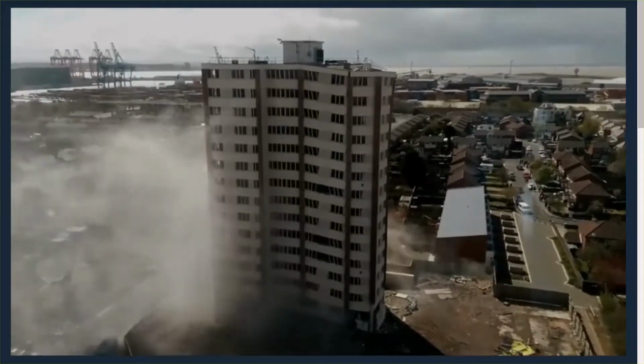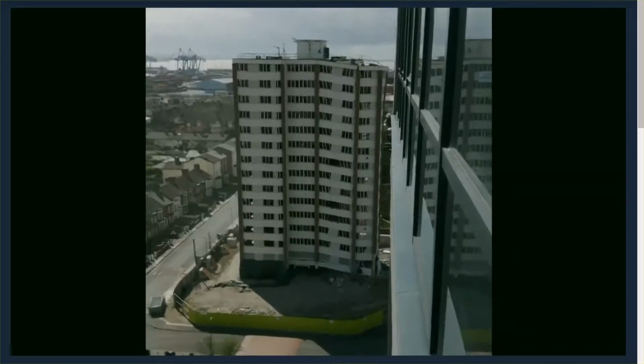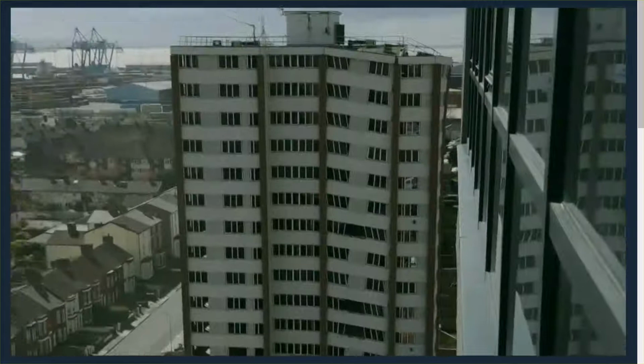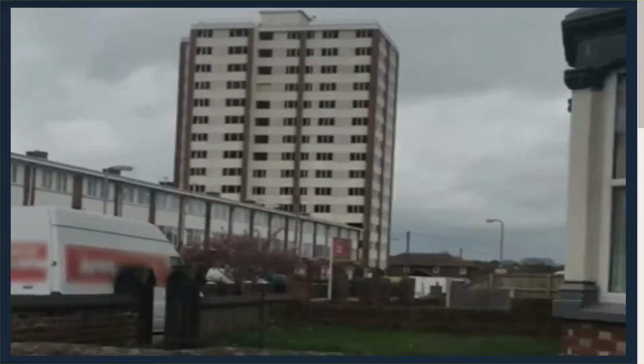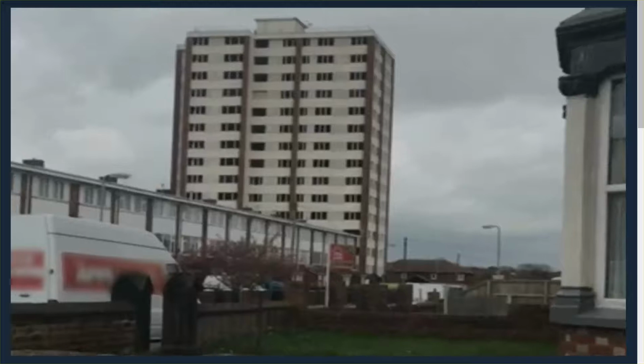Then you could smell the gunpowder and everyone was just quiet, and the next thing people were whispering, when is this supposed to have come down now? And we're all, don't know. Next thing everyone's saying, it's a flop, it's a fail, it's a fail. What's happening with it? I don't even think they're going to blow it again.